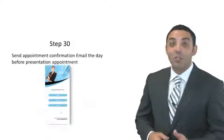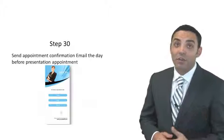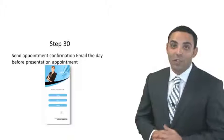The next step occurs when the appointment setter sends the HTML appointment confirmation email to the decision maker the day before the second scheduled appointment with your sales professional to confirm the visit and deliver another marketing touch to them.